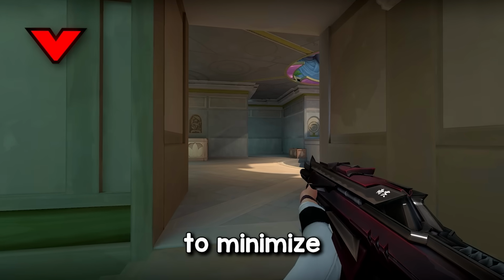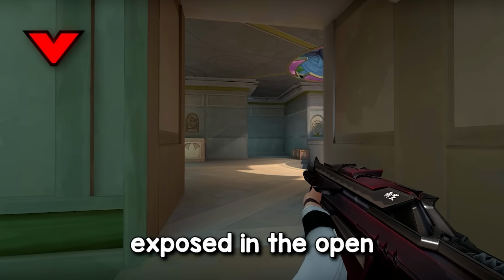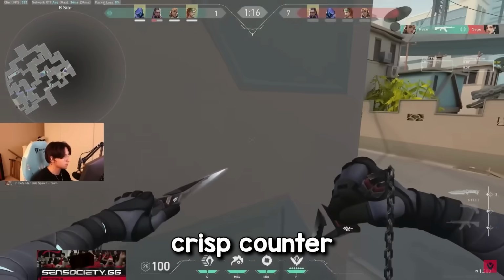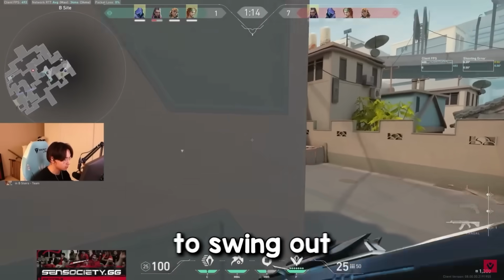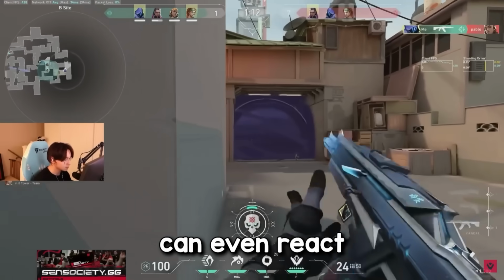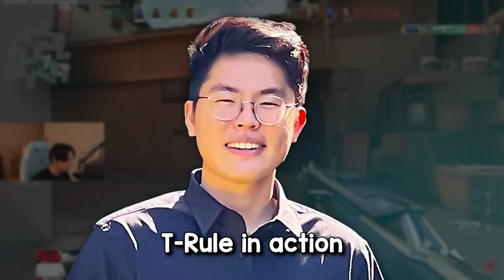The goal is to minimize the time you spend exposed in the open while maximizing the ground you can cover with each peek. By combining crisp counter strafing with the right peek, you'll be able to swing out, take your shot, and slip back into cover before your enemy can even react. Let's break down an example of using the T rule in action.